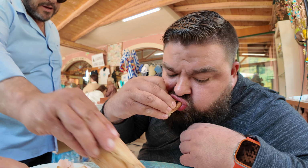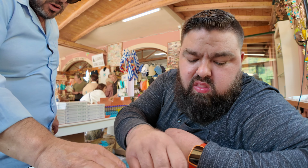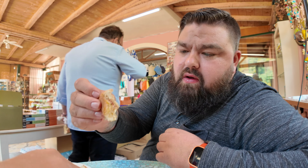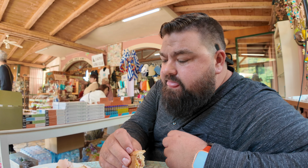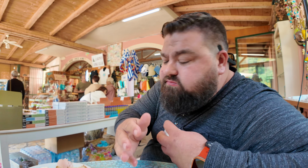It's filling up here. Like this. Good. You can have the olives. A piece of tomato. Very good, yes. Very good. That is literally breaking bread with the locals. It gets no better than that.